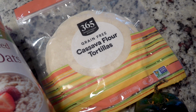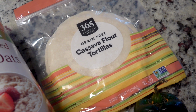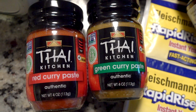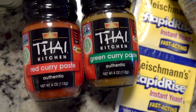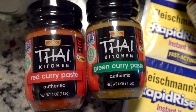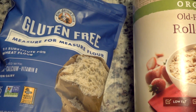Also, these 365 cassava flour tortillas are delicious. Just make sure you preheat them on the stovetop so they become pliable. This salsa is okay. It was pretty good. And I've since eaten this red curry paste. I loved it. Dan thinks it wasn't spicy enough, but I thought it was delicious. And then I ordered more of my current favorite gluten-free flour from King Arthur, as well as some more organic oats from the 365 brand.